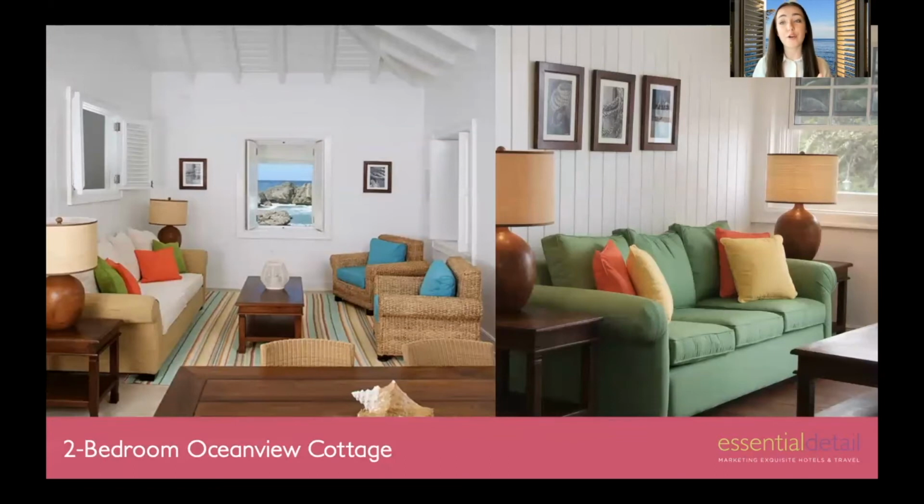And then we have the top room category, which is the two-bedroom ocean view cottage. There are two of these, and they're more like self-contained apartments. These are in a separate building from the main house, right by the pool. And these really are ideal for families. The hotel does take children of all ages, and there's a maximum of four persons in the cottages. So you could have two adults and two children, or whatever configuration, but four people in the cottages.